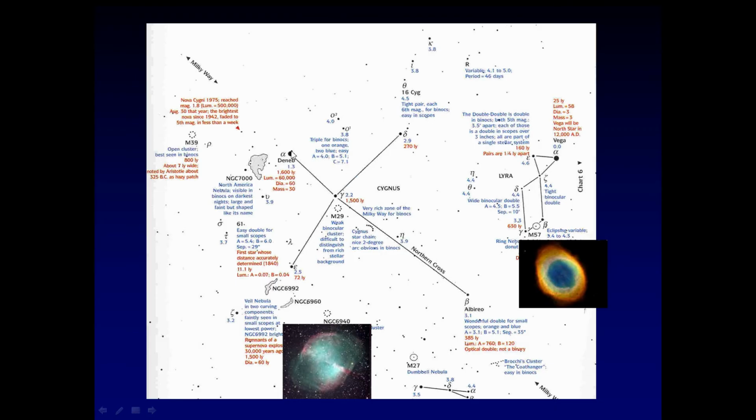So let's come back to Cygnus and Lyra, these two, Vega and Deneb over here. What can you see? If you can find Vega, and you can find this constellation sitting right here, and if you're in dark enough skies, you can actually make out these two stars, come down to that midpoint, and you're actually going to see this guy, the Ring Nebula.